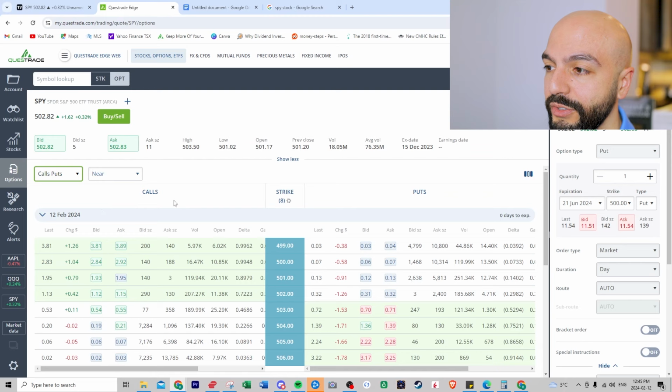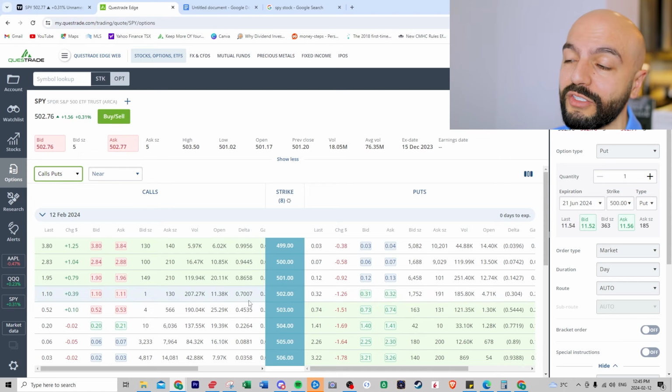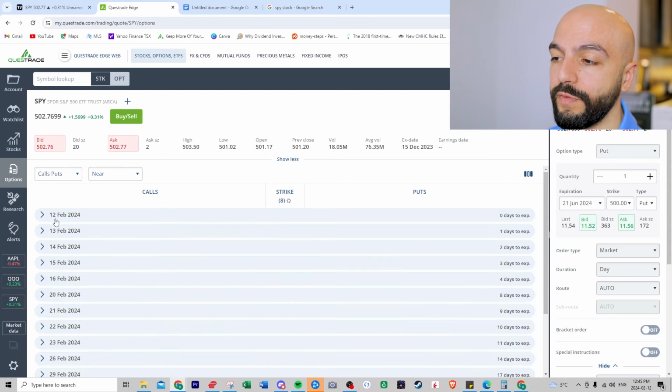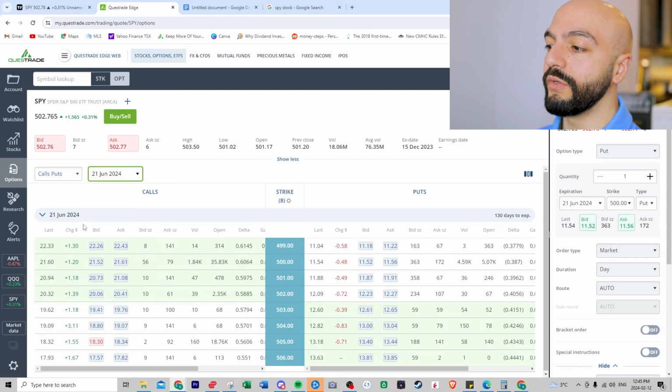Now, make sure you have the calls and puts. Make sure you're selecting the right one. I'm going to be doing a put because I think it'll be going down. If you buy a call, you think the stock is going to be going up. So what I'm going to do, I'm not going to choose the February 12th. I want to give myself enough time to be correct. And I'll show you some of the risks involved with doing this. You need to be correct.